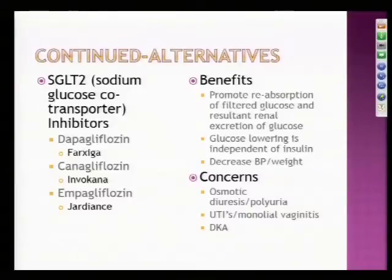They inhibit reabsorption of filtered glucose, with resultant renal excretion of glucose. So they do have a diuretic effect. They do cause increased urine output, and they can cause UTIs and vaginitis, especially in women. And there've been a few reports of DKA, and that was a surprise. But there have been a few reports of DKA in patients on this class of drug. They lower the glucose independent of insulin effect. They work directly at that renal absorption level. Because of their diuretic effect, they can cause some decrease in blood pressure and a modest weight reduction.